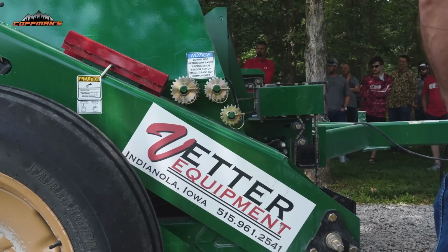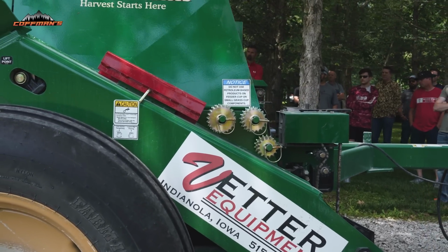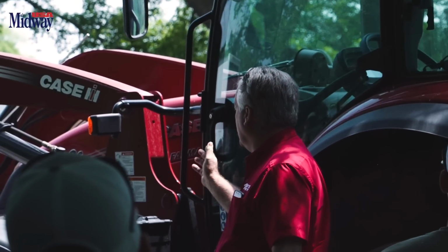Acre meter and lock this out so that not all these pieces in here are turning. You've got a 4-cylinder Fiat engine in it.